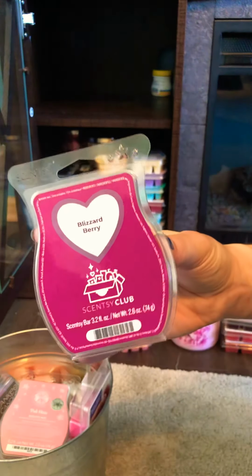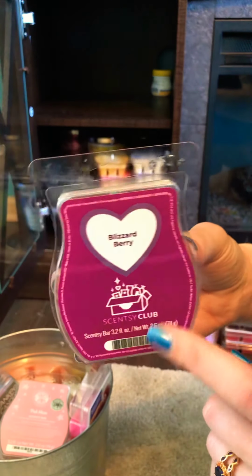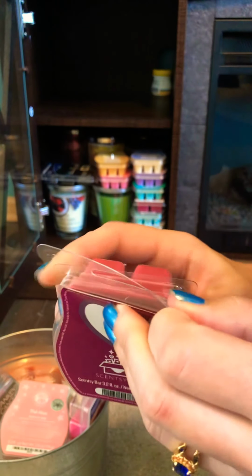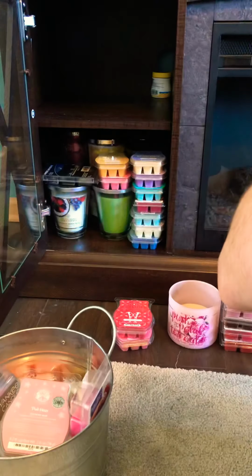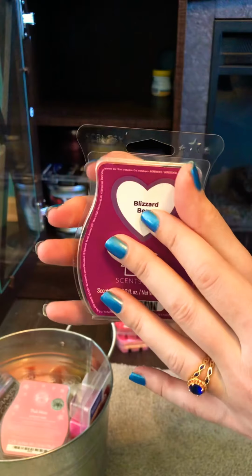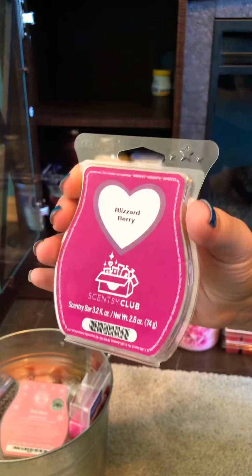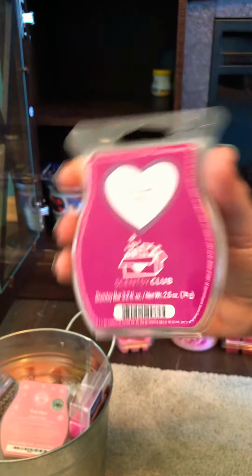Okay, Scentsy Blizzard Berry. This one I did have in my Scentsy Club. It is no longer in my Scentsy Club. I just don't love it enough to keep it forever. This is just like a winter fruit, like a deeper fruit, like a snowberry, cranberry, mulberry kind of scent. It's definitely really nice. I feel like there's a lot of scents that are similar that I have already, and I don't need this one ride or die.